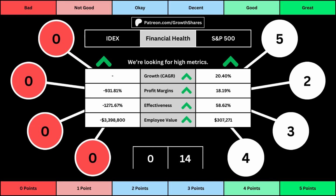The first set of metrics deal with the company's financial health, with its projected earnings growth for the next 5 years, its profit margins, its effectiveness, which looks at the company's returns on equity, assets, and invested capital, and then the employee value, which looks at how much value the average employee adds to the business. You can see the values for each of these metrics as well as the point totals awarded in the bubbles.